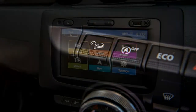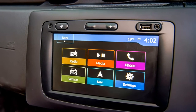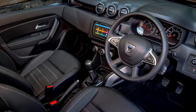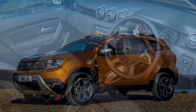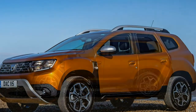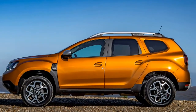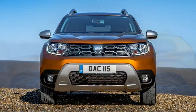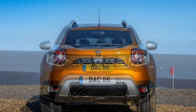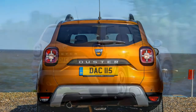Rock bottom PCP finance costs. You'd expect a car with low cash prices to offer affordable finance. Nevertheless, the Duster's PCP finance is extremely strong value. While a sub-£10,000 Citroën C1 could easily cost well over £210 every month, the Duster Access is only £129 a month with identical contract terms: 36 monthly payments, £612 deposit, 6,000 mile per year limit.